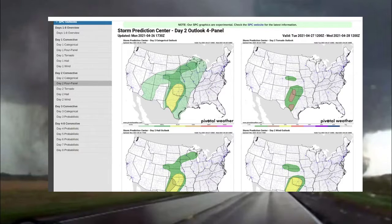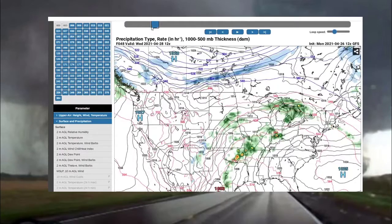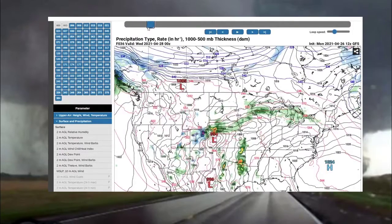So really from Elk City, Oklahoma, to Abilene, Texas, we have quite a big risk for some tornadoes here. Go back to the GFS model here. We go ahead and look at this time frame. So we start off today with some activity to begin the day for really the first half of the day.